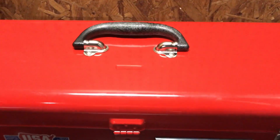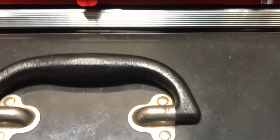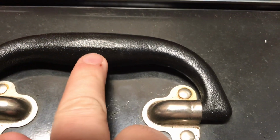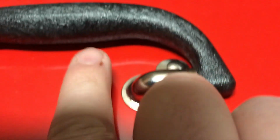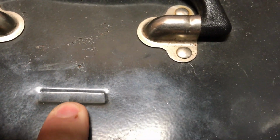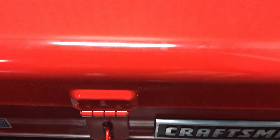Now the first thing we'll take note of is the handles. If you look at the handles and how they are attached to the box, not only do the handles have the same tooling marks on them, they also have the same connectors. Not only do they have the same connectors, but they both have an inset in the front and in the back. So that is very similar.